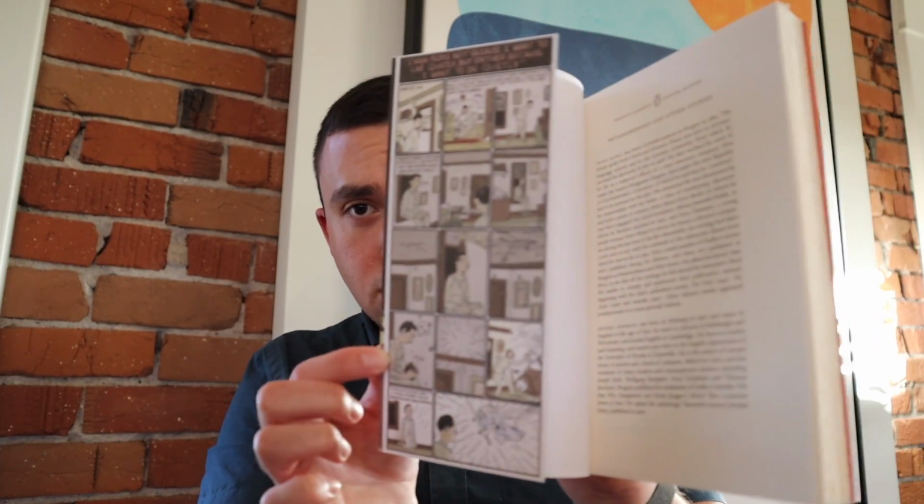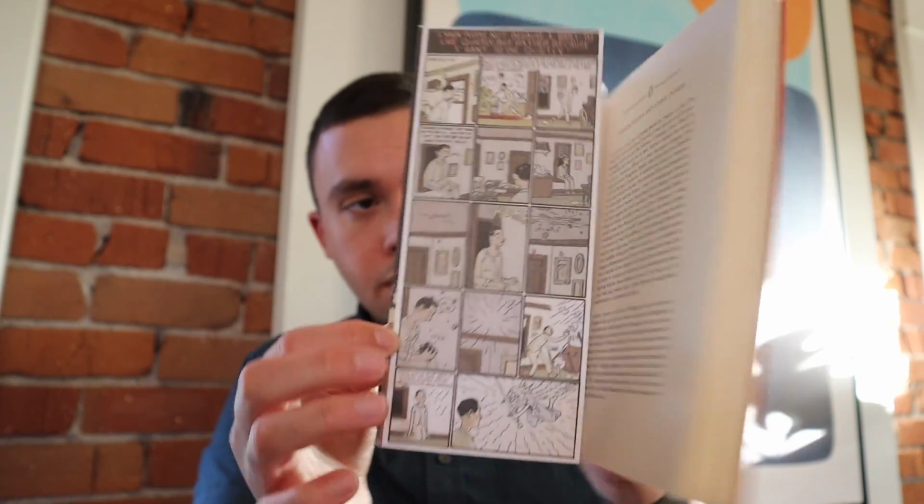A book I'm very excited for is Franz Kafka's Metamorphosis and Other Stories. This is another one of those Penguin Classics deluxe editions with really cool French flaps, comic book art, if you can see that. Is it not focusing? Get my face out of it. There we go. And deckled edges, which I like.